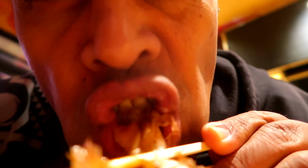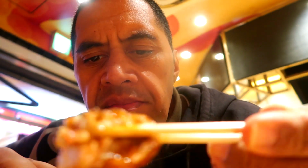Let's go for another one. Delicious. Very delicious. Especially the sauce. Sauce is kind of creamy with vegetables, and the outside is kind of crispy. It's cooked the outside really crispy-ish. Alright guys, that was awesome takoyaki.